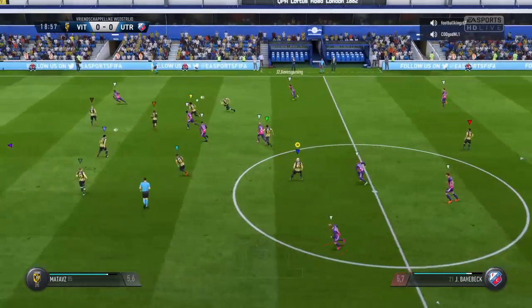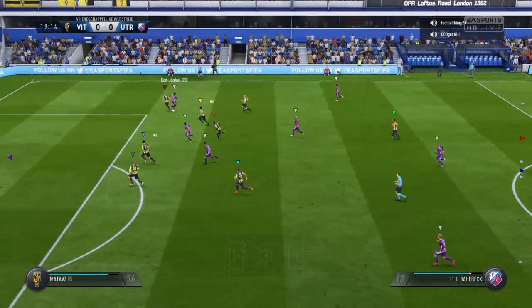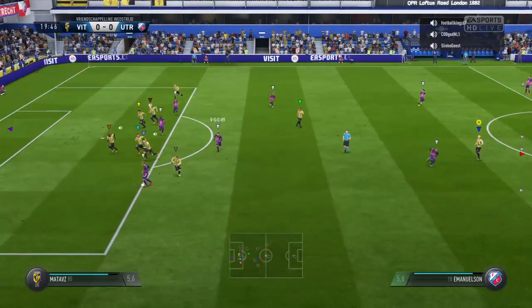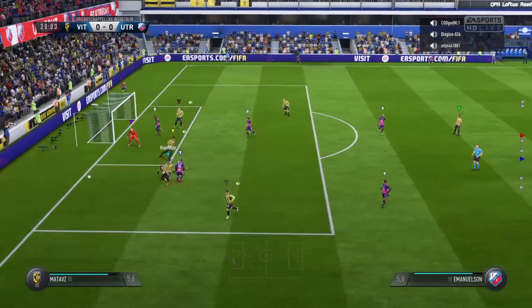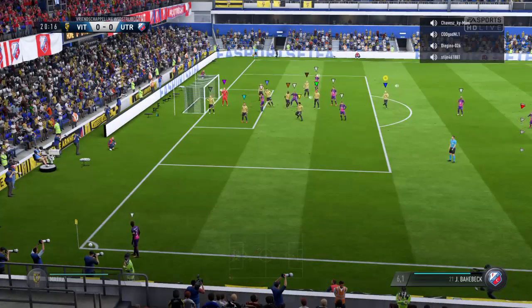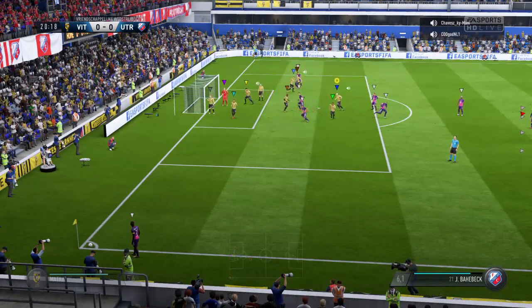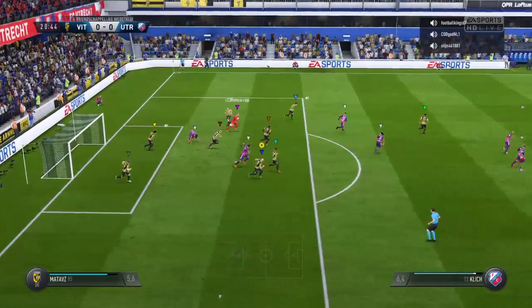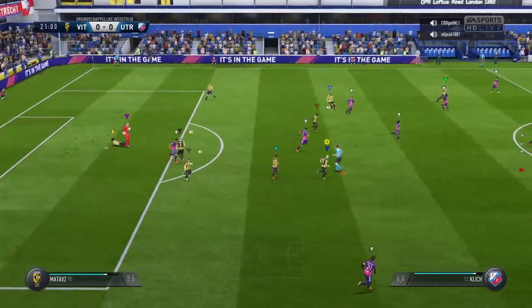Alhabsi. Lovely, incisive pass. Chance from the pass. Going to try his luck. Well, they've got a corner out of that. A bit lucky, it was deflected. Put the corner in the middle. It is a corner that's too close to the goalkeeper. He'll catch them all day.